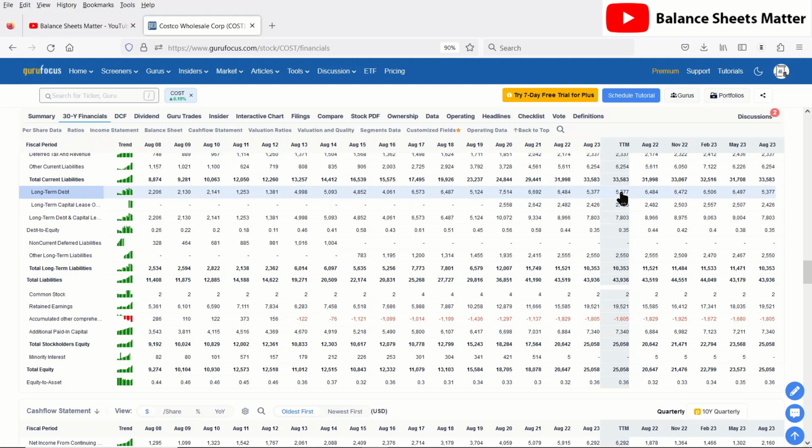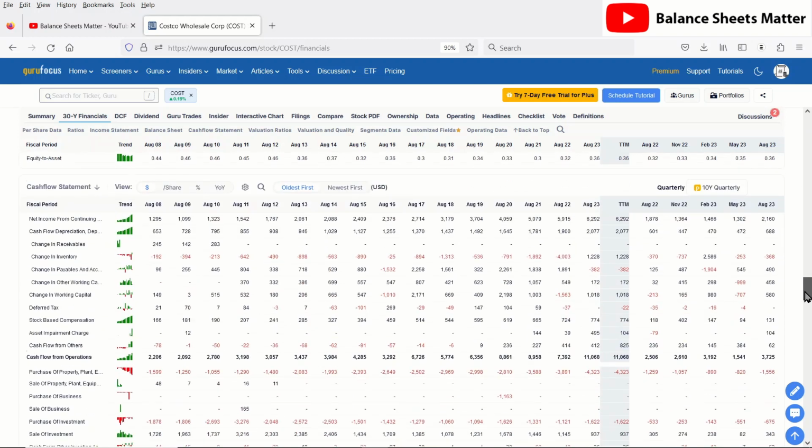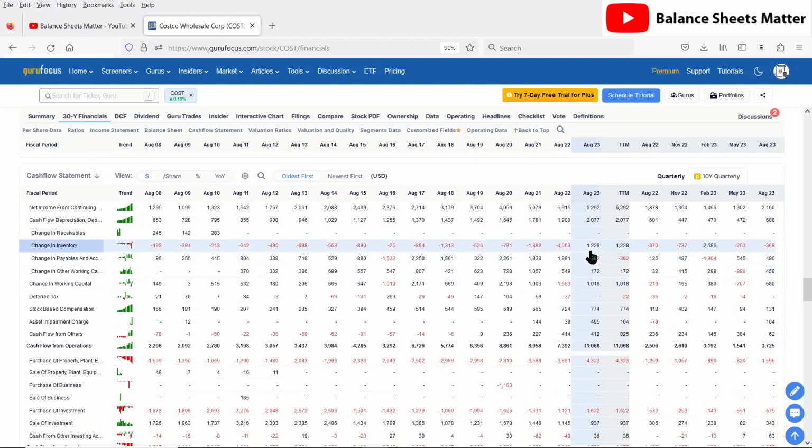And you can see their total long-term debt is just over $5 billion. It's very low. They've actually paid it down over the last few years. In 2020, they had 7.5, and now they're only down to 5.3. So overall, very, very healthy balance sheet. They're sitting really good. They really have opportunities if they want acquisitions or more expansions. So let's take a look at their cash flow statement.